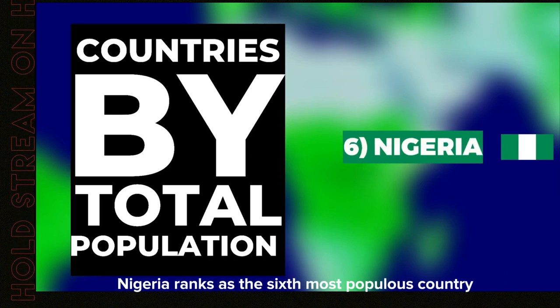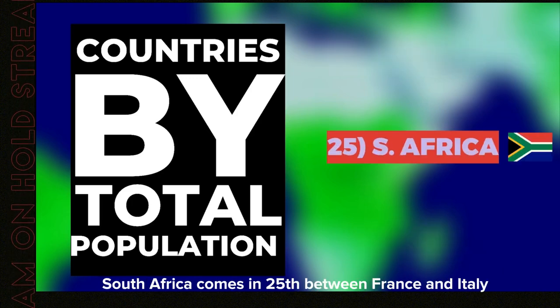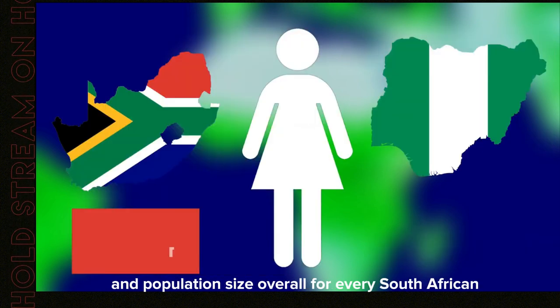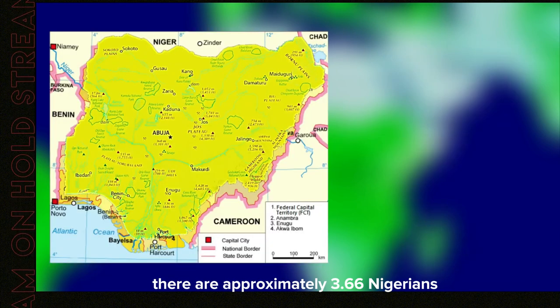Globally, Nigeria ranks as the sixth most populous country, following behind Pakistan and ahead of Brazil. South Africa comes in 25th, between France and Italy in population size. Overall, for every South African, there are approximately 3.66 Nigerians.